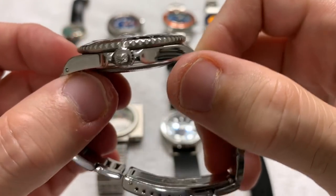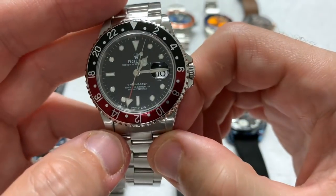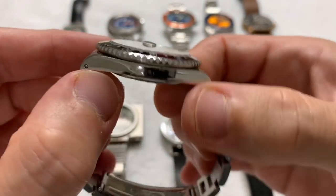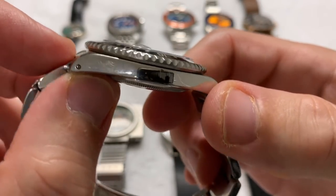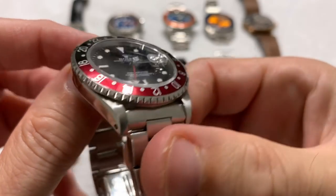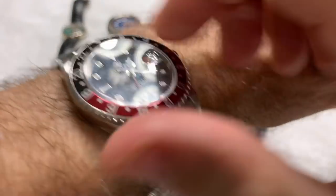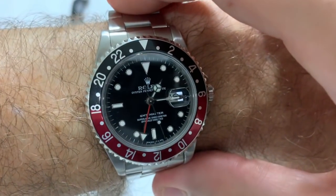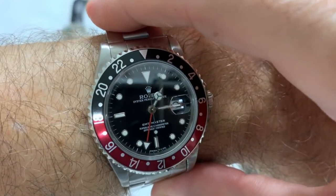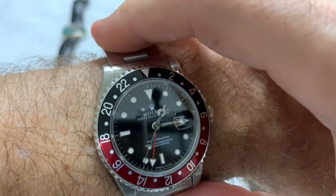So this was my father's watch. My father is still with us, by the way, this being June 2019. So at the time I made this, my father is still with us and doing very well. But this watch is very special to me because it belonged to my father and now it's mine. That makes this watch a legacy. And that's why this watch is my favorite watch. Of all the watches I have, this one is number 1.